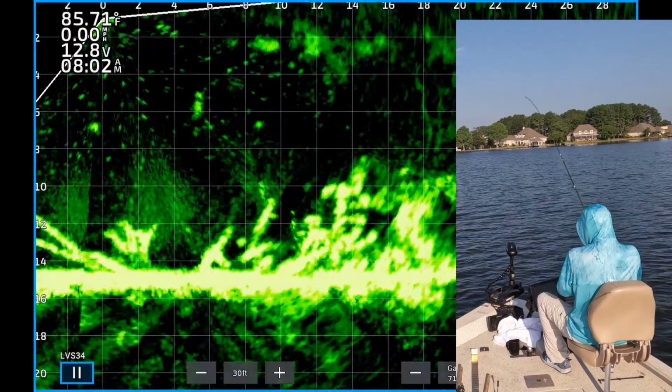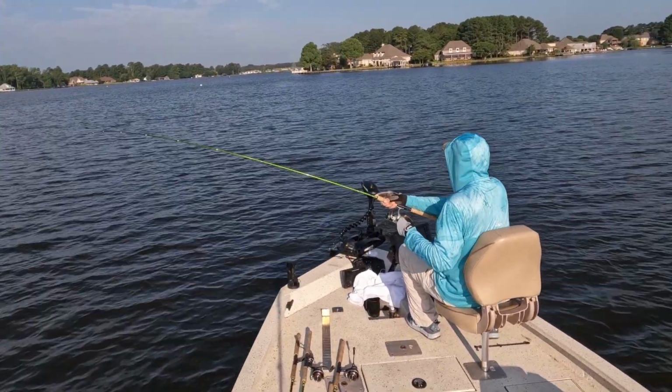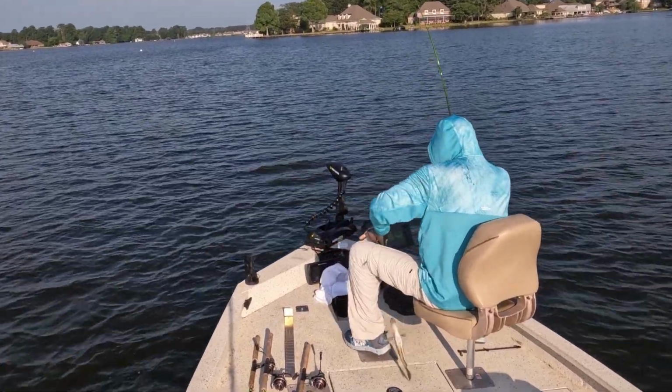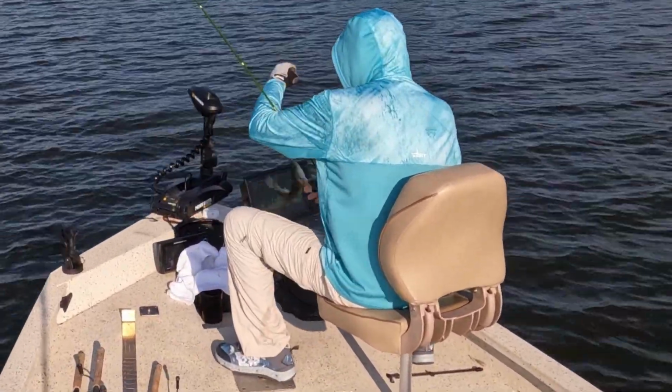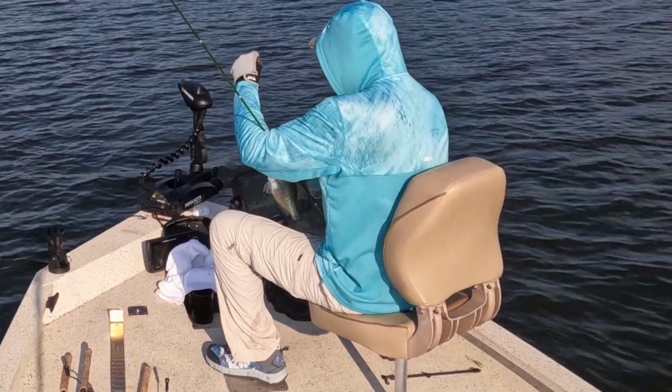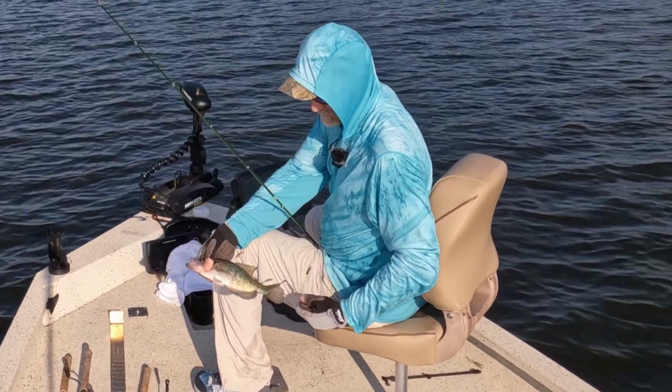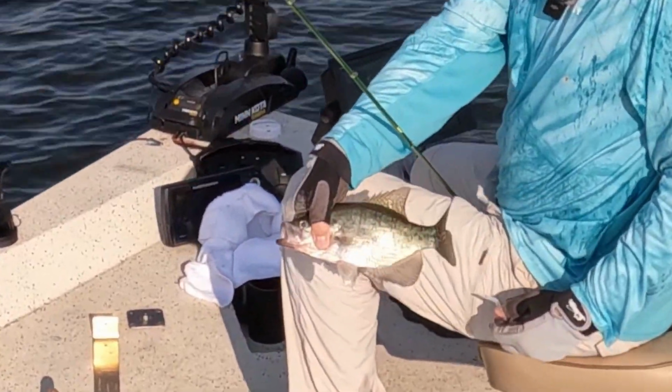There's one, 16 feet out. Skinny white crappie. Got 11 1/2 inch white crappie.